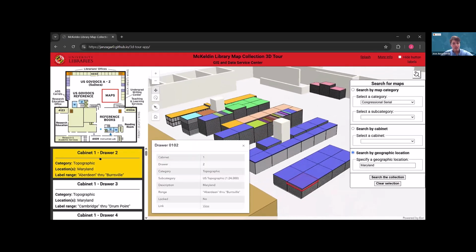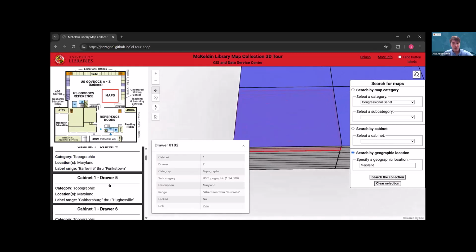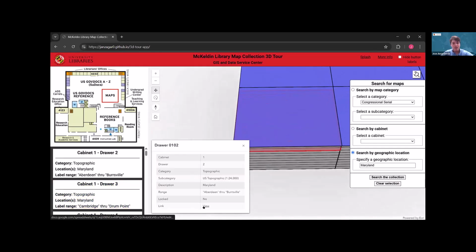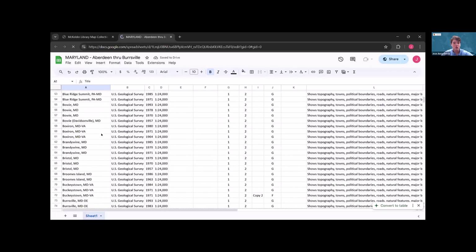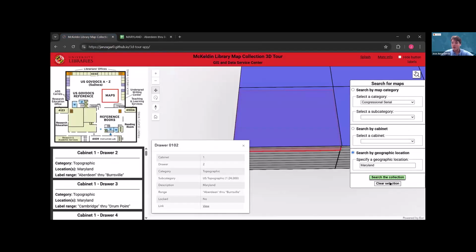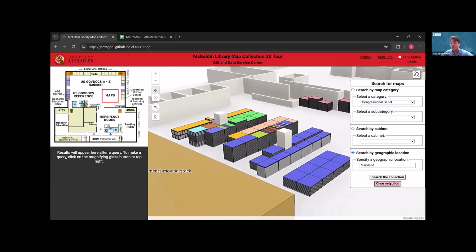So for example, I can click on this result card. These are all the results for Maryland, by the way. And so for example, it has a link, and we have a spreadsheet here with all of the individual maps in every drawer. So this is the way we got around not having a central catalog. We came up with our own solution so people can explore.